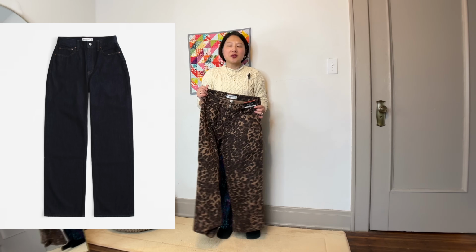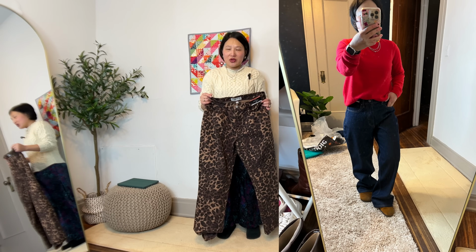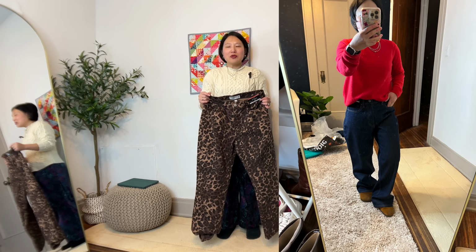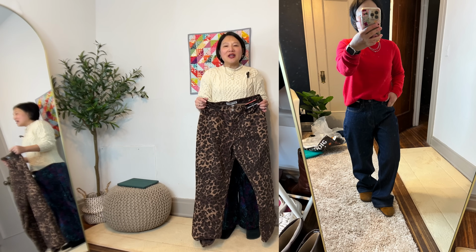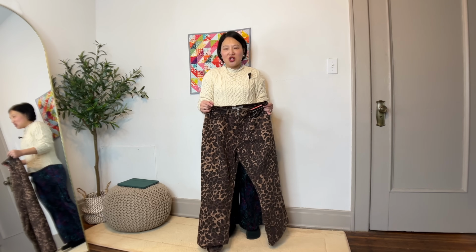So I went ahead and sent them back, and I actually exchanged them for a size 25 in the Curve Love. So they have not arrived yet, so I'm not sure if I'm going to keep them or not. I will put in pictures of what the listings look like and also just a quick snapshot so you can see them on me. I did order a dark rinse because I've been wanting a wider leg dark wash jean.